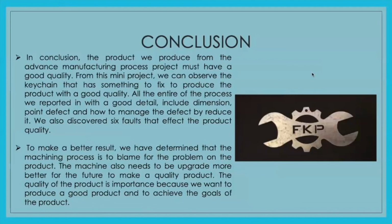Okay, last, to make sure of a better result, we have to determine that the machining process is to blame for the problem on the product. The machine also needs to be upgraded more for the future to make a quality product. The quality of the product is important because we want to produce a good product and to achieve the goal of the product.